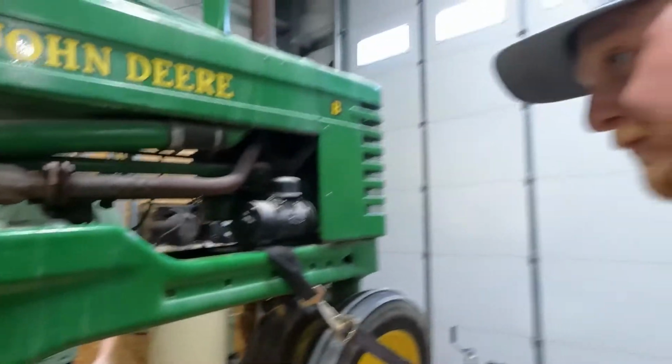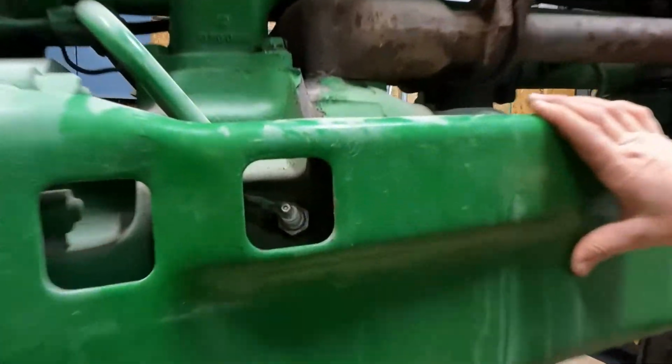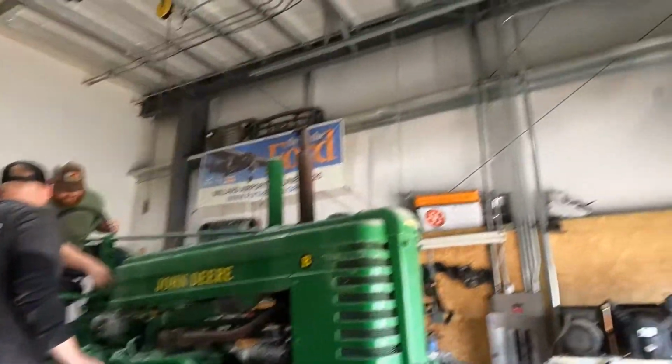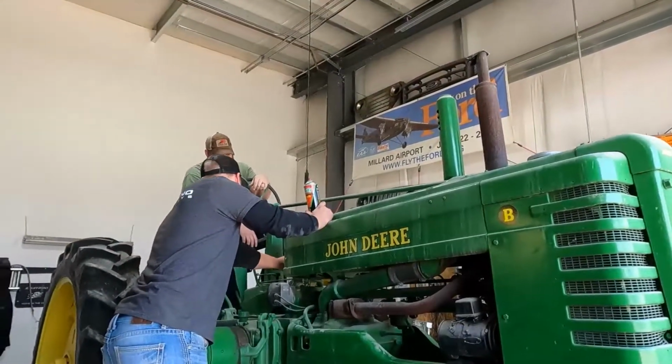We did check the spark plugs. They seemed okay, but check out how they did it all back in the day. Just clips right on there. Smells like gas. Ain't got no gas. Gotta open up the garage just in case. Make sure the brake's on, so you don't go flying.